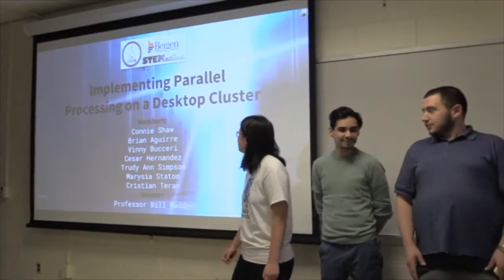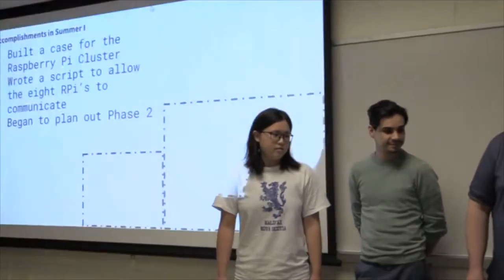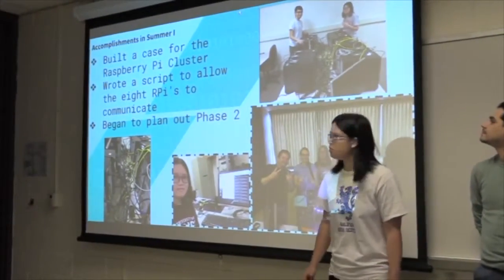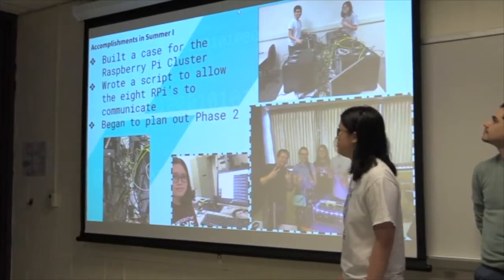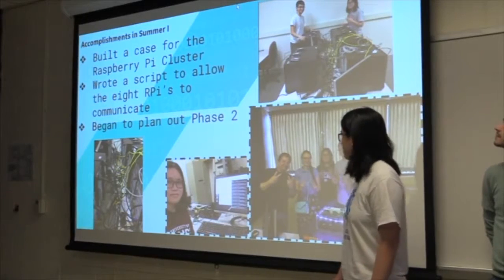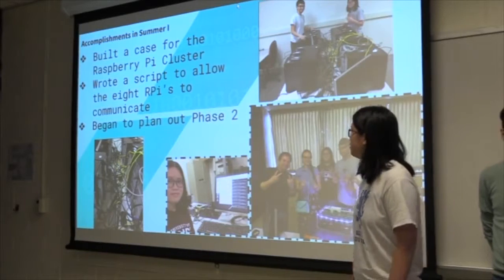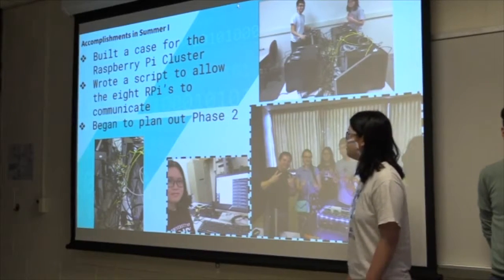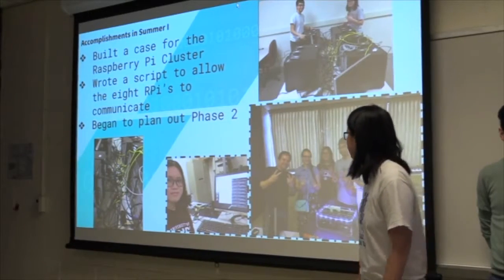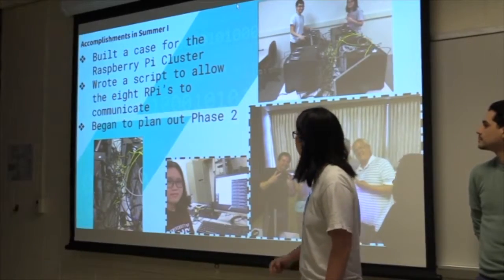And we implement parallel processing on a desktop cluster. During summer one, as you all saw, hopefully, we built a case for the Raspberry Pi cluster, in this picture, out of cast acrylic. And I wrote a script to allow the 8 Raspberry Pis to communicate. And we began to plan out phase 2, as you can see in this picture here, by reconnecting all the cables.